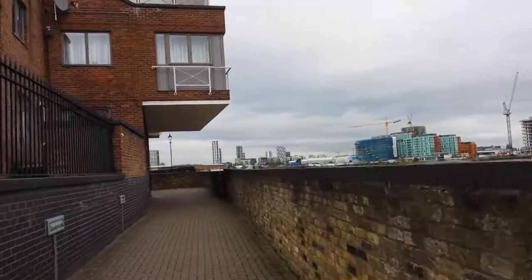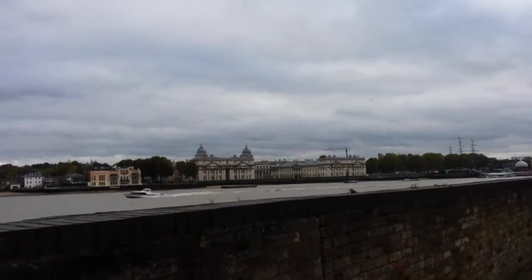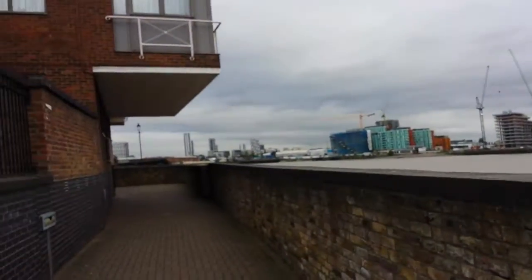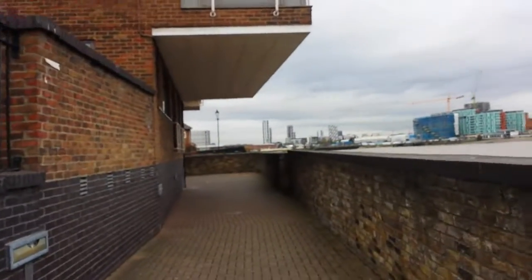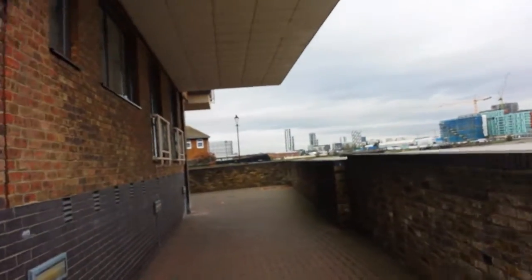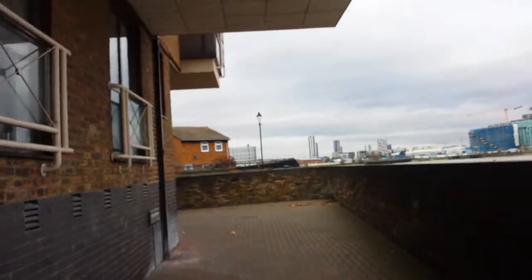How things are going to turn out, I don't know. You can see the Cutty Sark in the background, and the Maritime Museum, and all that. There could be lots of ups and downs, like on the other side. I don't know how bad it'd be on this side actually. Let's have a look, because there's one drop here.